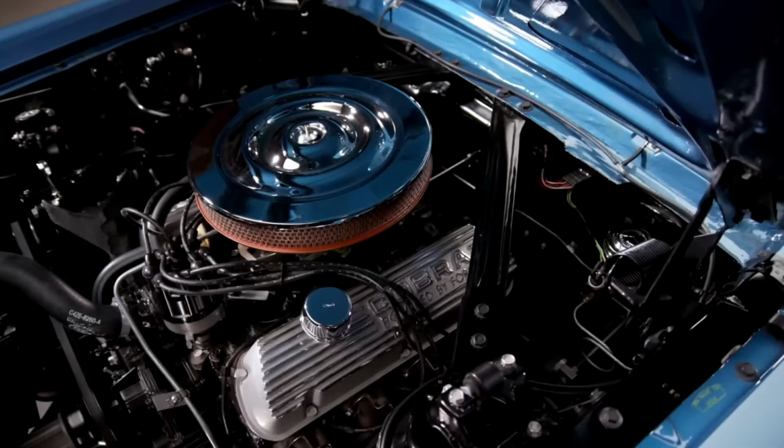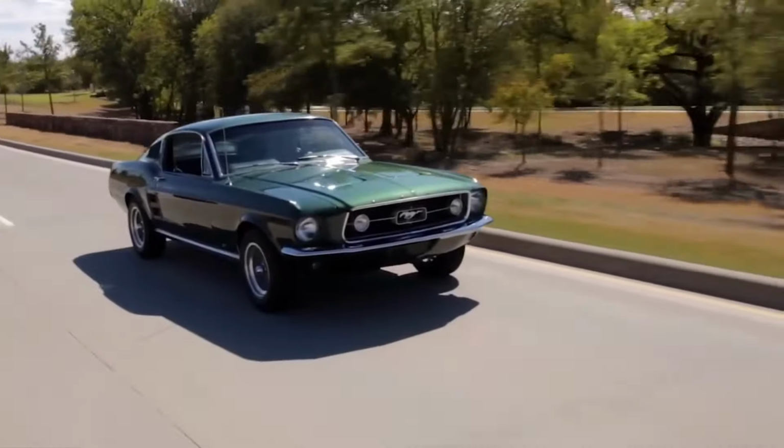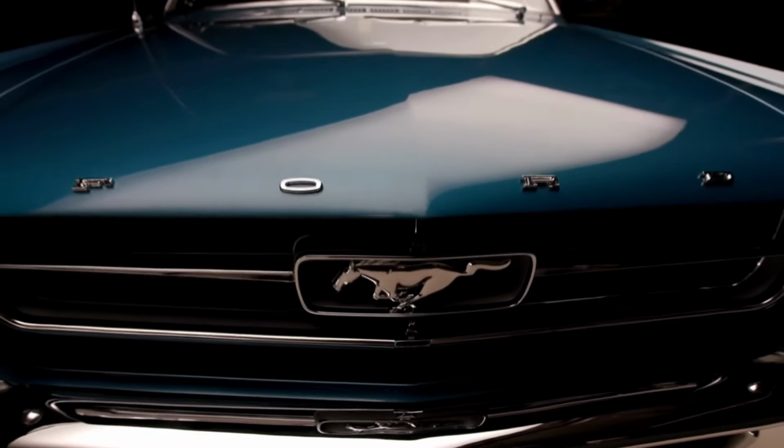Owning a K-Code Mustang was like having a secret weapon. From the outside, it might have looked like any other Mustang, but once you fired up that engine and felt the power surge beneath you, it was clear this was something special. It wasn't just a car, it was an experience.